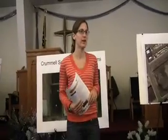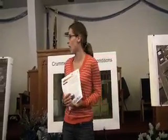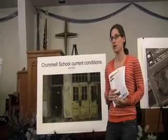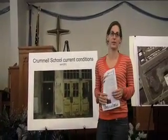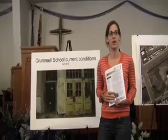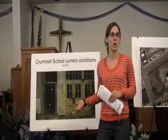The school has been essentially left abandoned for several years and decades, and has deteriorated on the interior. The district has put forward and expensed the cost of doing a Phase 1 environmental assessment of the site, so that we can assess some of the environmental concerns that may be present in the school.